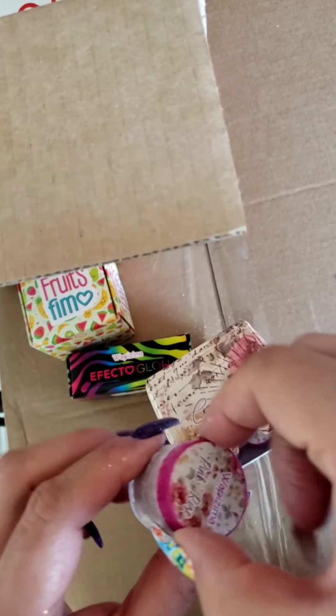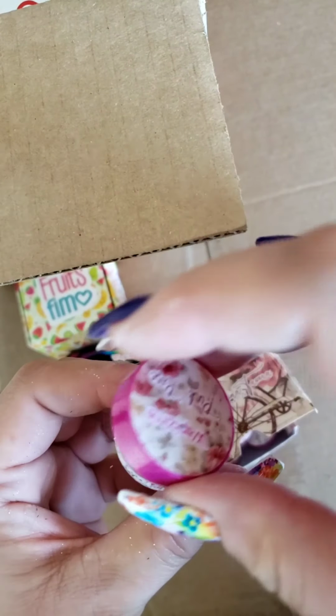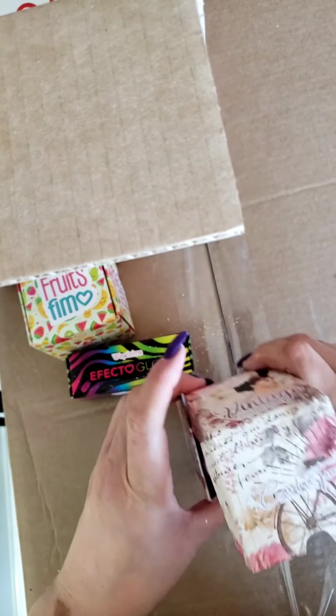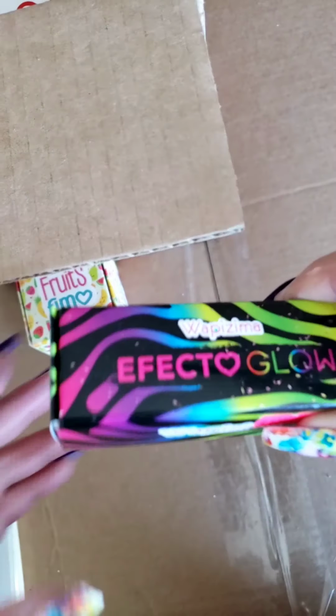They're really, really pretty colors. I really love them. And I'll try to show more. I'll try to use it acrylic. Okay. So that's that. I'm not going to show all of the colors, but that was really nice. I really like those. And then I also got these.